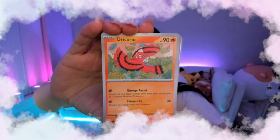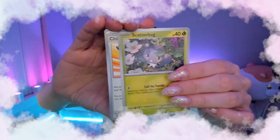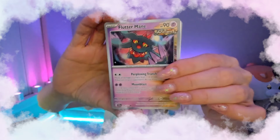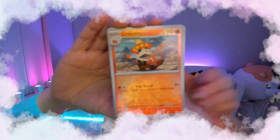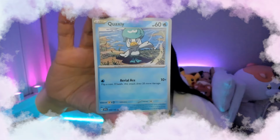Okay. Zangoose. Teaser Toy. Flutter Mane. Bruxish. Rufflet. Crocalor. Skeledirge. Basic energy. Quaxly. That's cute. Actually, that one's cute. That's a keeper.